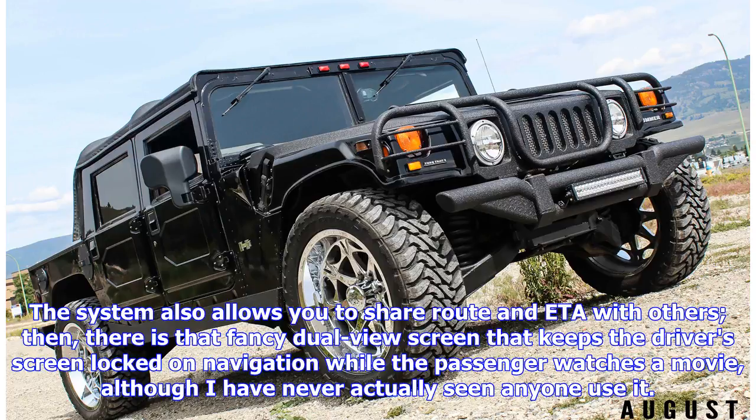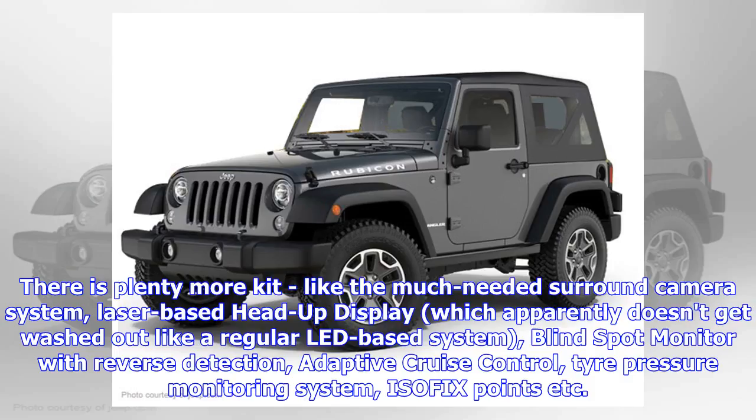Then, there is that fancy dual-view screen that keeps the driver's screen locked on navigation while the passenger watches a movie, although I have never actually seen anyone use it. There is plenty more kit, like the much-needed surround camera system, laser-based head-up display, which apparently doesn't get washed out like a regular LED-based system, blind spot monitor with reverse detection, adaptive cruise control, tire pressure monitoring system, ISOFIX points, etc.